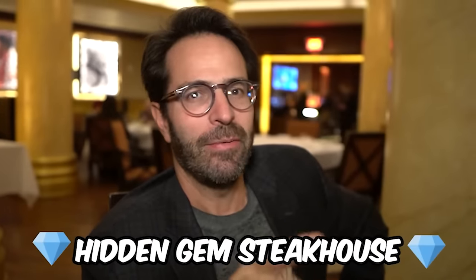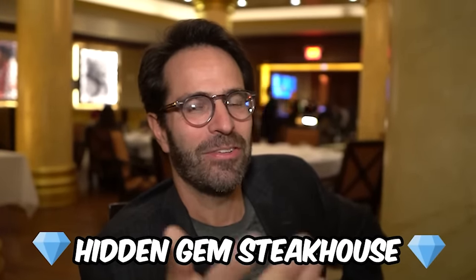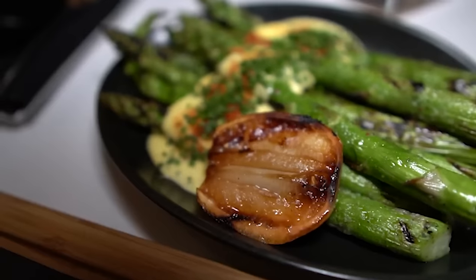Of course, we had to get a couple of old fashioneds. So cheers, my dear, to a great night here at Edge Steakhouse. Cheers, baby. I gotta say, the Edge Steakhouse, so far, very impressed. It is a little bit of a hidden gem. You don't hear about the Edge Steakhouse as much as some of the other steakhouses across Vegas, but this is a pretty nice find. The appetizers were great. Excited for the main dish as well.